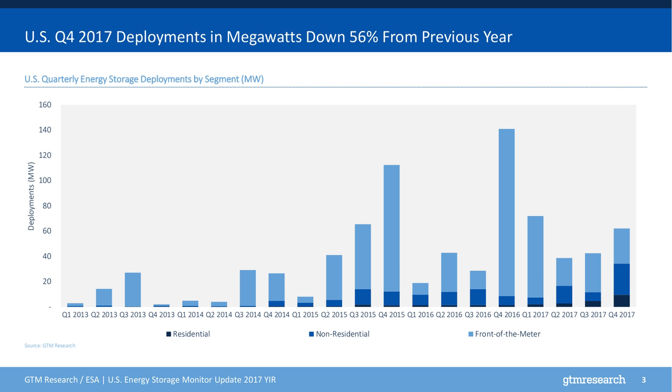So kicking off with deployment trends, the really important thing to note here is that when we're tracking deployments, we're tracking them in both megawatts and megawatt hour terms, given that both metrics are important any time you're talking about the energy storage market, both the power as well as the energy rating of energy storage deployed. So this slide here is looking at the megawatt rating. And quarter over quarter, the U.S. market grew 46%, growing from 42.5 megawatts in Q3 2017 up to 62 megawatts in Q4 2017.